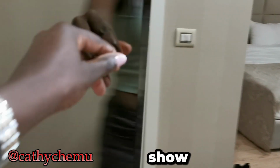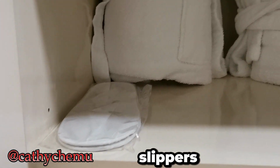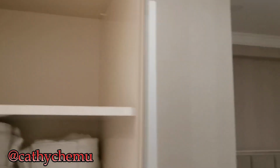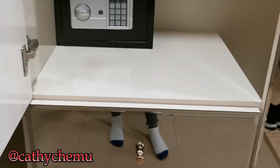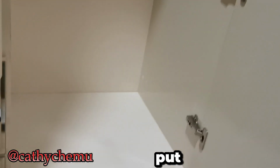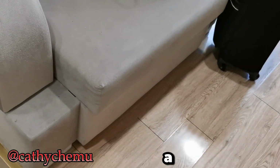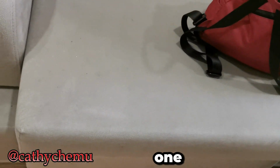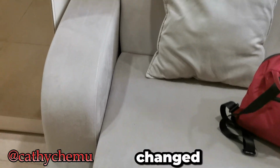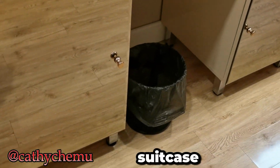Let me open the cabinet and show you. This is how it looks. Very clean. I have my slippers, bathrobes. Normal stuff. I don't even have a lot of things to put inside all these cabinets, guys, and more mirrors. And on this other side, there is a very comfy couch. It's actually the same as the one I had in the other place. I just changed this hotel room today, and of course, this is my suitcase, dustbin.